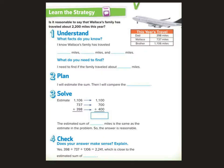Here's our learn the strategy. Would you say it is reasonable to say that Wallace's family has traveled about 2,200 miles this year? Okay, so this is his family, right? So we know that Wallace's dad traveled 398 miles, Wallace traveled 737 miles, and his brother traveled 1,106 miles.